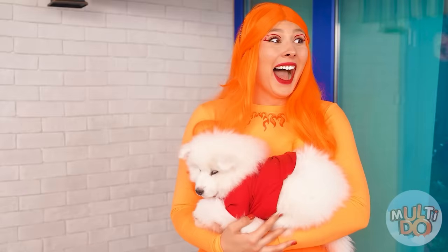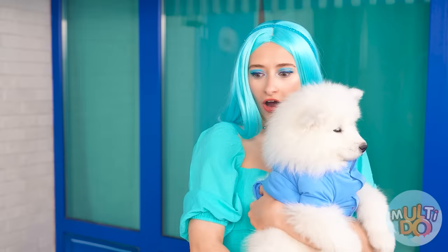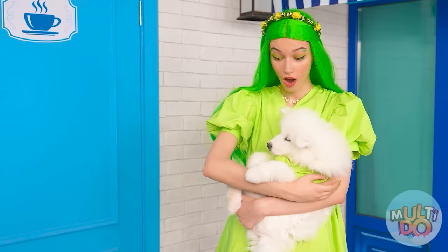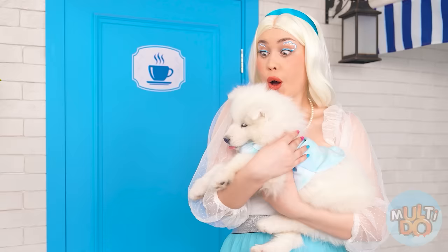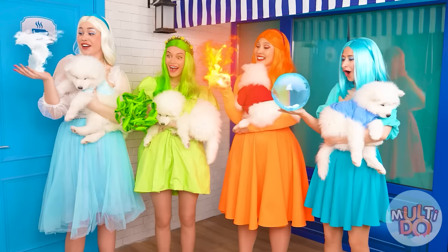Wow! I can control fire! Let's see what I have. Well, I have water! And I got the power of the earth. Wow! I've always dreamed of controlling the air! It's a real tornado! How cool!